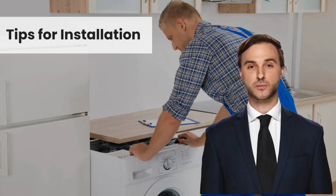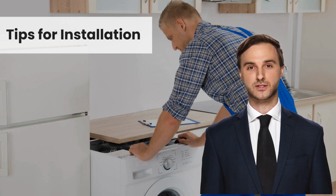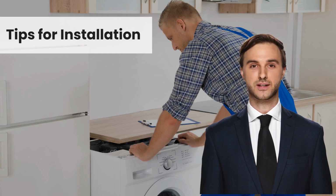Before you rush out to get your laundry set up, here are some installation tips to keep in mind. Ensure you have the necessary plumbing connections and power outlets. Measure your available space accurately to choose the right-sized appliance. And remember, always follow the manufacturer's guidelines for installation and maintenance.